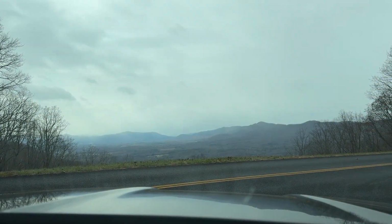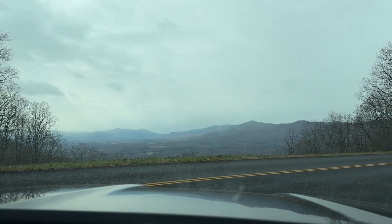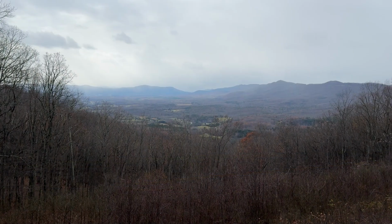As we pulled off the trail, we were greeted with both a wide view of the valley and also some falling snow flurries, which served as a perfect bookend for the trip.